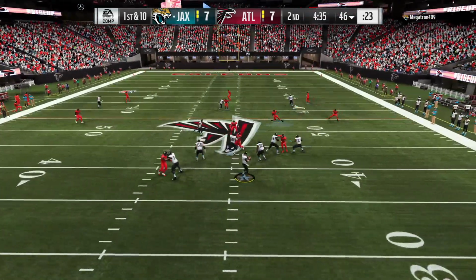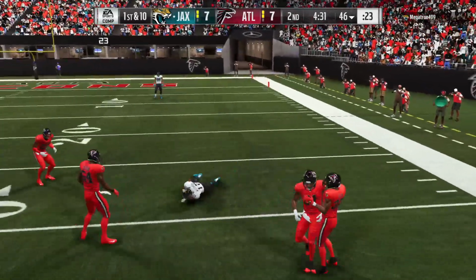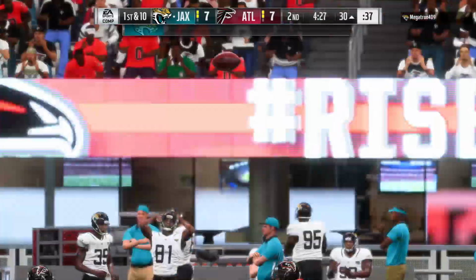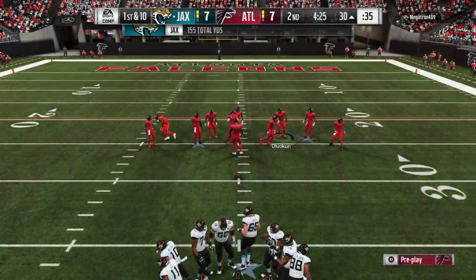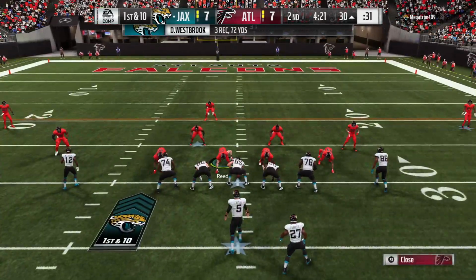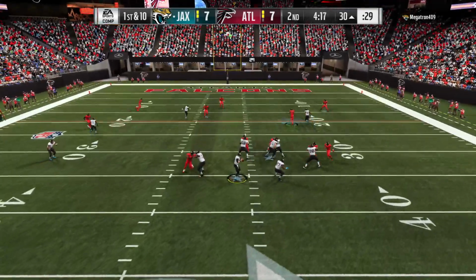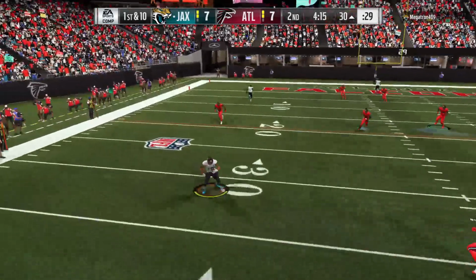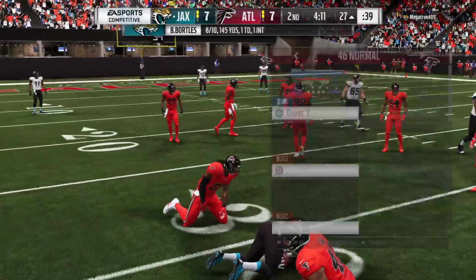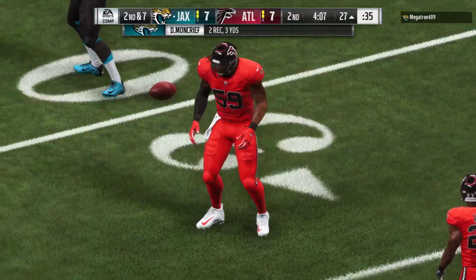On 1st and 10, here's Bortles. He's got his man on the crossing route. And he's brought down after a good gain. A really nice gain of 25 yards. From Falcon territory now, here's 1st and 10 at the 30-yard line. Here's Bortles to throw. It's caught by Moncrief. And he'll be brought down at the 27-yard line. The completion good for 3, and it's 2nd down.